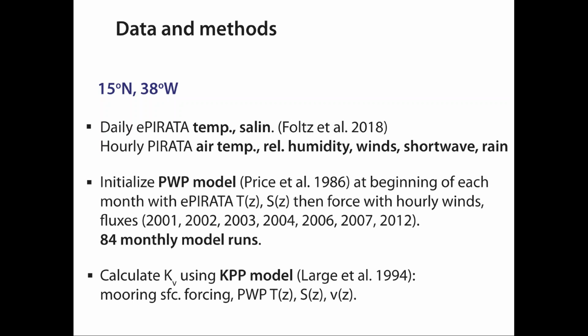We then feed these into the KPP mixing model to calculate the vertical diffusivity. So that's how we do it at 15 North. So it's kind of indirect: we have to estimate the vertical structure of velocity and then feed it into a mixing model to calculate the mixing.